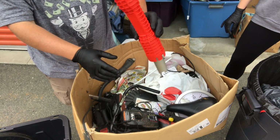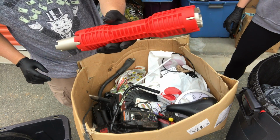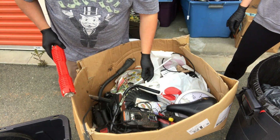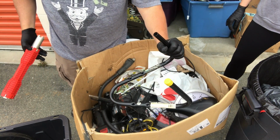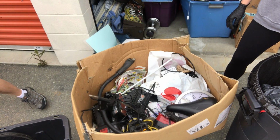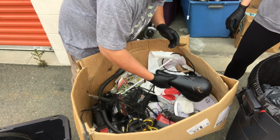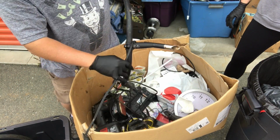Faucet and sink installer. Look at that right there. I've never seen that before. That's some sort of tool. Hanger? I don't know. It's good flea market items. Bike seat. Doesn't look too impressive. That side. Ooh, this is kind of cool.